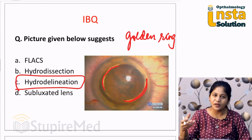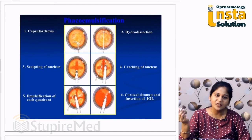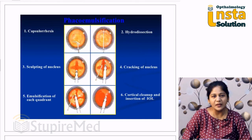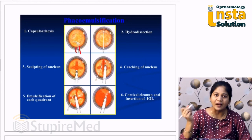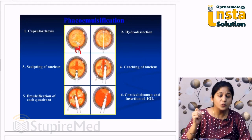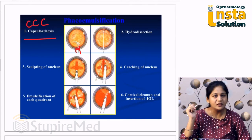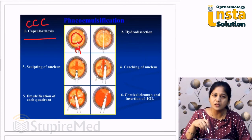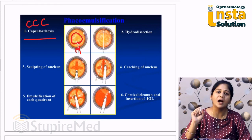Now let's quickly discuss what the different steps in phacoemulsification are, where we do hydrodelineation, and when we get a golden ring. When we start with phacoemulsification, we make a self-sealed incision, which is about 3.2 millimeter, a standard incision. After we make an incision, we create an opening in the form of CCC, continuous curvilinear capsulorhexis. So this is your CCC in process. Afterwards, you fill your anterior chamber with viscoelastics and you have to do some hydro procedures.